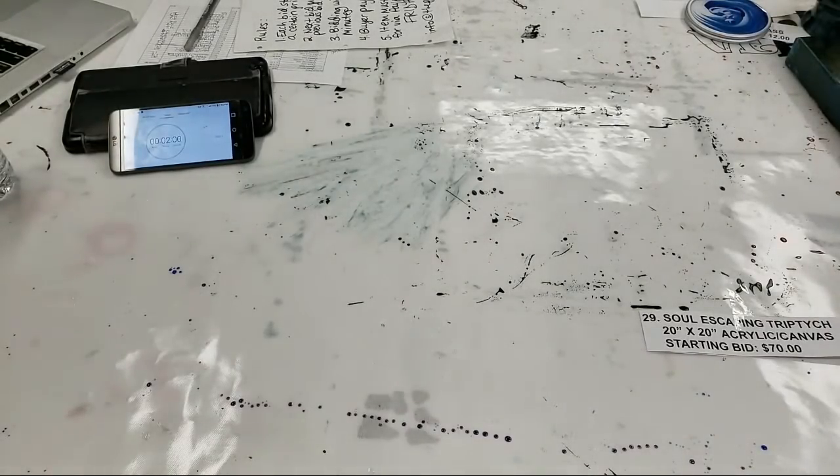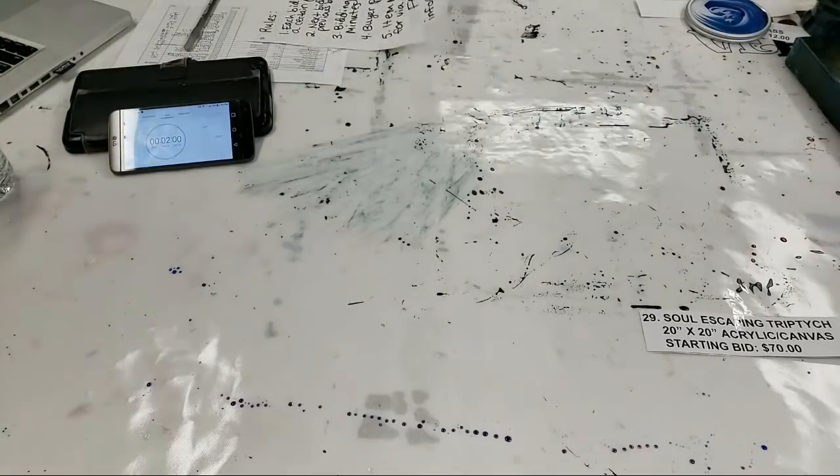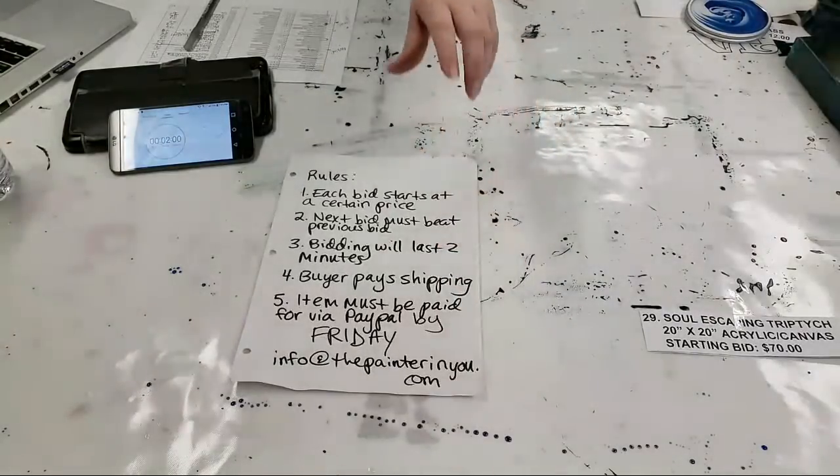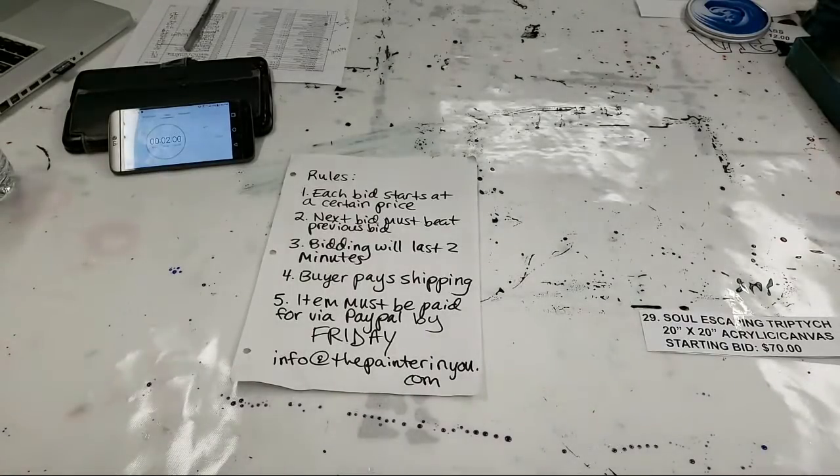Okay. I'm going to take a really quick vote for one more thing to auction off, which is not a painting, so it's a little bit unusual. Do you guys want to see if it's something you're interested in? Yes. Okay. The answer is always yes.